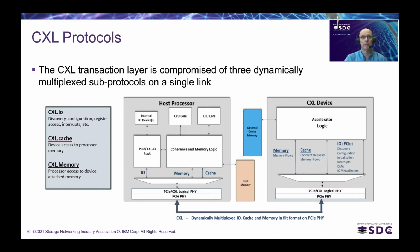CXL.cache is used to keep CPU and devices cache coherent. Its primary use case is a Type 1 device, such as an accelerator network interface card, that wishes to perform atomic operations on host memory. Finally, the CXL.memory protocol is a transactional interface between the host CPU and memory. The coherency interface of the CPU uses CXL.mem to interface with the memory provided by either an accelerator with its own memory, this is known as a Type 2 device, or a device that provides memory itself, sometimes termed a memory expander, or Type 3 device. These three protocols together define the transaction layer for CXL.